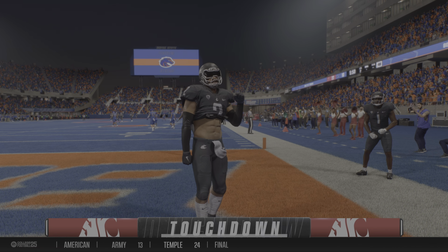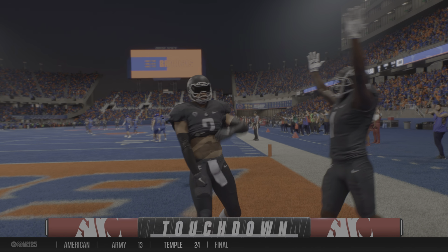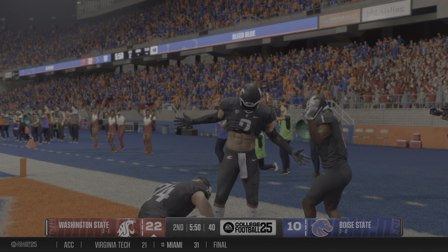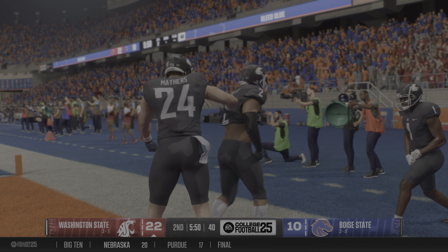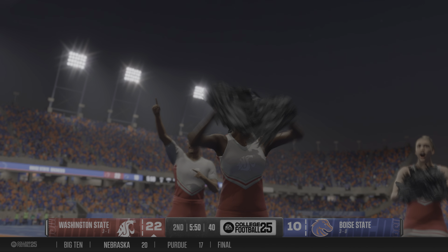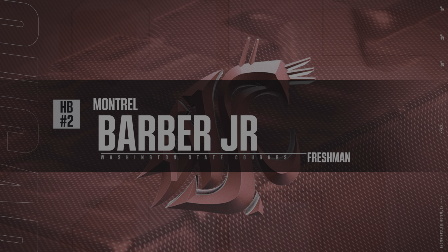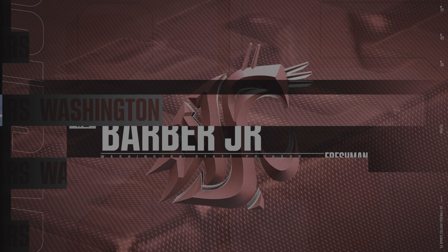Touchdown, Cougars. How about that running back lumbering his way and getting into the end zone? What a find in the end zone. You might not necessarily be known for long runs and your fast speed, but all you got to do is get it done. Have the agility, have the awareness, score the touchdown.